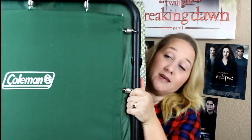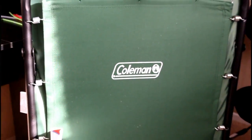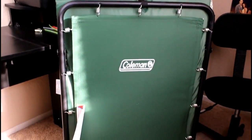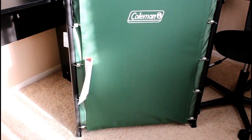And I ended up getting this. This is a Coleman cot. It's a little fold-up cot. As you can see, it's got a nice little cushy thing here. And it folds up, and it's really light. Like, it is so light. And it's easy to just fold up, bring out into the living room, and then fold away and put away the next morning. Alright, let's go into my favorite treat this month.